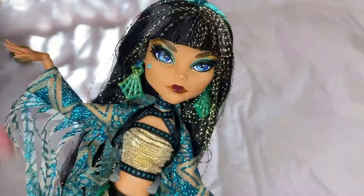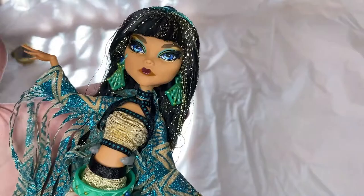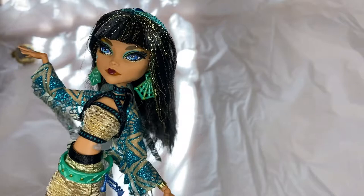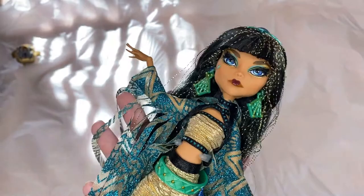I had no idea what they were planning to do with Cleo. I felt like there were a million different ways that they could have gone, but this feels very much like something that she would wear. And that has stayed true with the rest of the Haunt Couture line, as far as I'm concerned. They all still very much look like something that all of the girls would wear, just turn up the knob a little bit, you know?